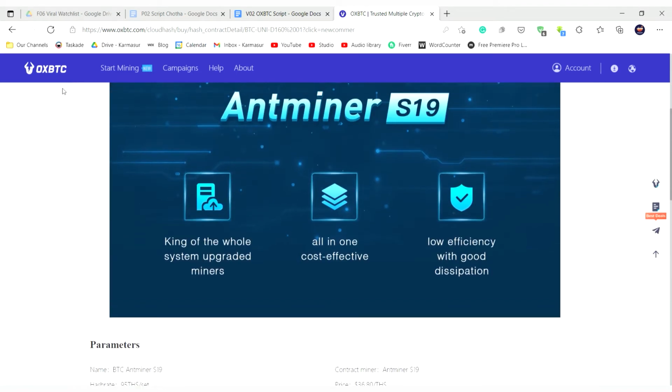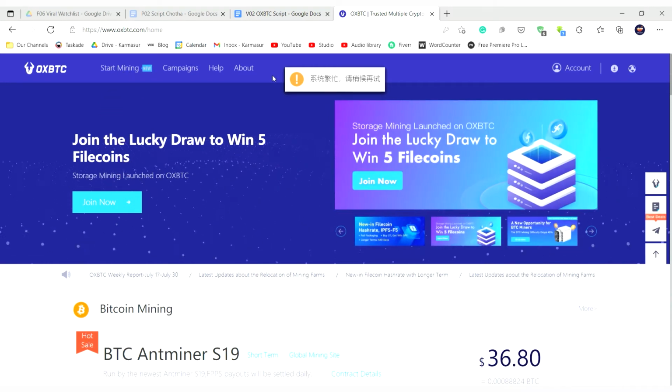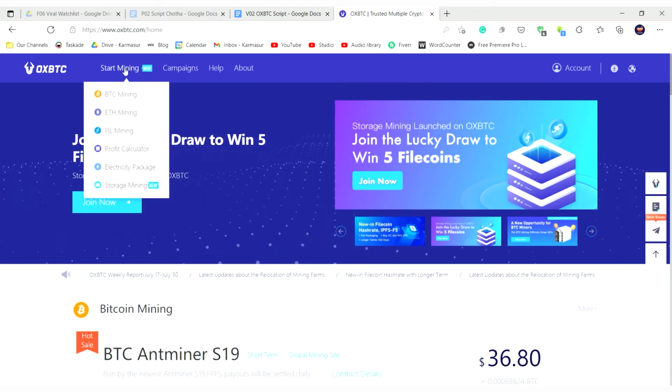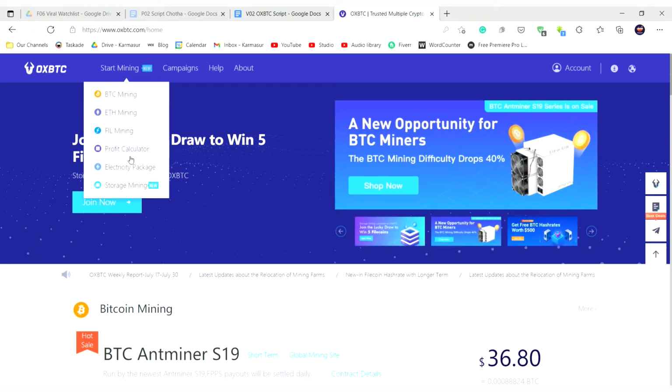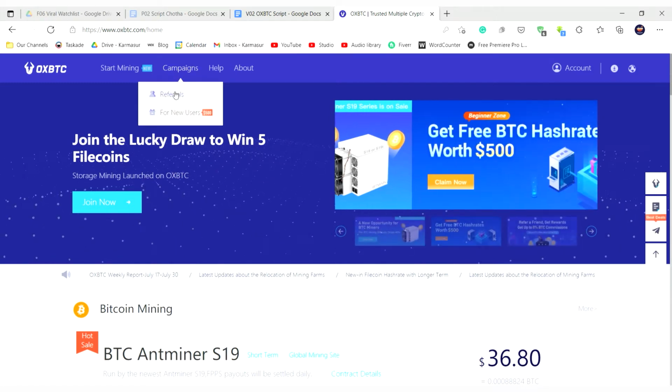Before moving forward, we shall have a brief look at the homepage first. The first option we come across is the Start Mining option. Just hover over it and we can see a pop drawer opened with shortcut options. There are options like BTC Mining, Ethereum, and Filecoin, and a few others like Profit Calculator, Electricity Package, and Storage Mining. The next option is Campaigns, where we can see options for referrals, which we will be looking at in details later in the video.